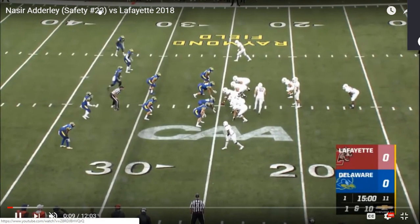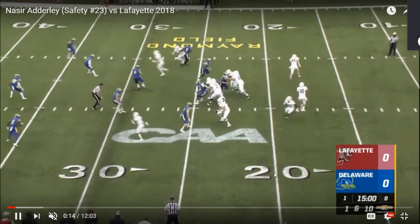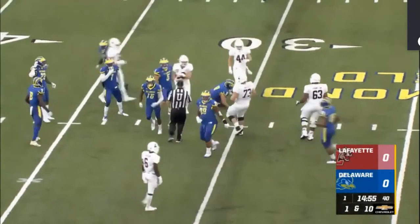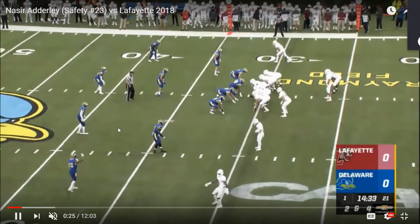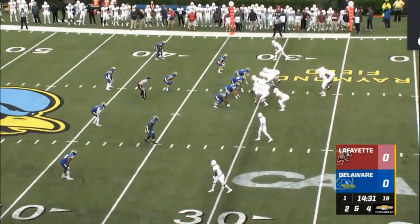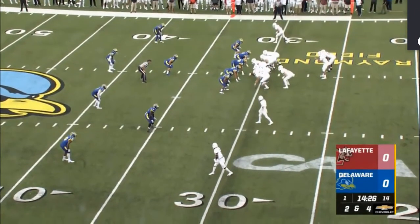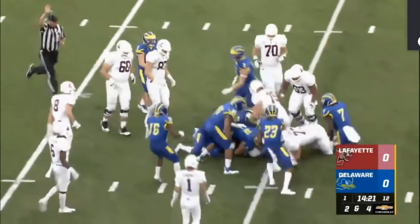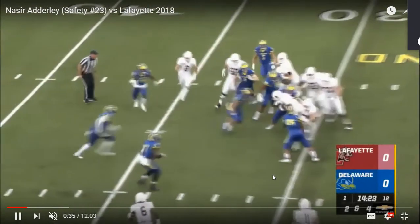And if he ever gets lost for some reason, number 23. Top. Looks like it might be a cover one. Cover three, because the corner is way off. On this play, I like how quickly he diagnoses this. Boom. Just breaks.